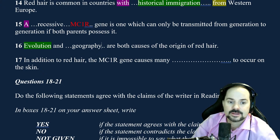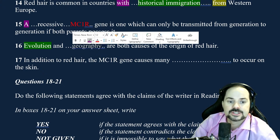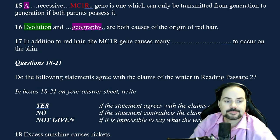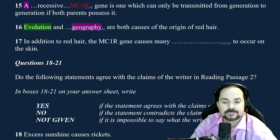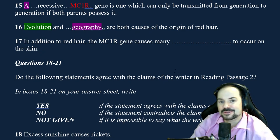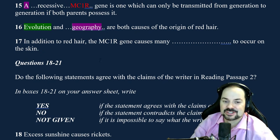Right. Okay. All right, let's do number 17. Are you ready? Go ahead and read that. In addition to red hair, the MC1R gene causes many blank to occur on the skin. Okay, now if you know this word in English, you can get it right away. If you don't, you're gonna have to check for it. What's the word?